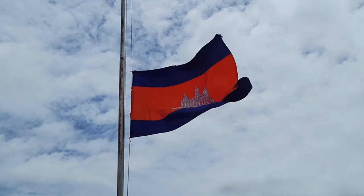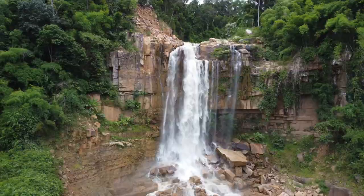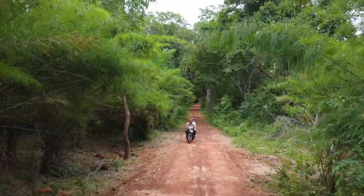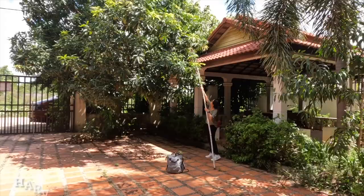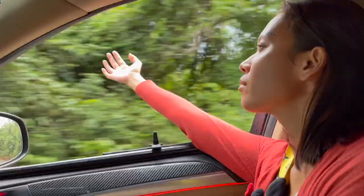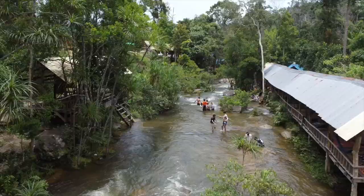Cambodia is well known for its iconic temples and rich culture. But the country also has amazing waterfalls and beautiful pine forests. After spending the last 2 months living in Phnom Penh, I wanted to share with you my trip visiting Cambodia's first national park.